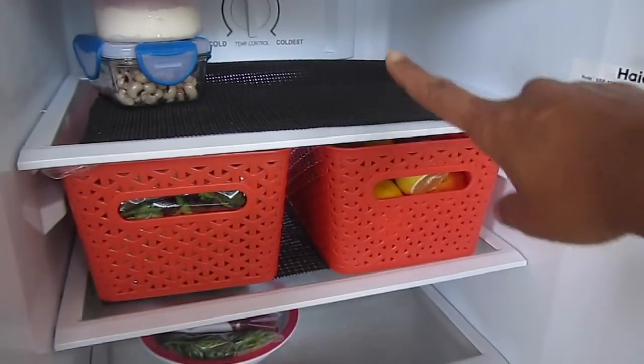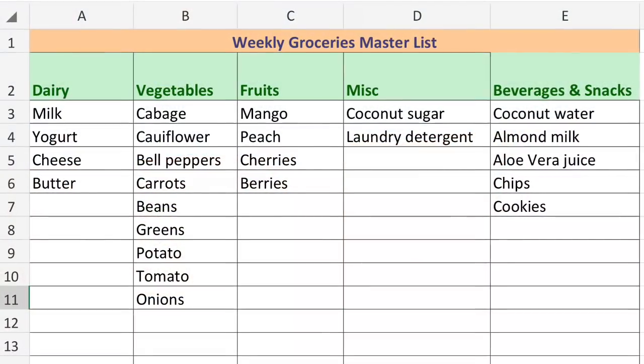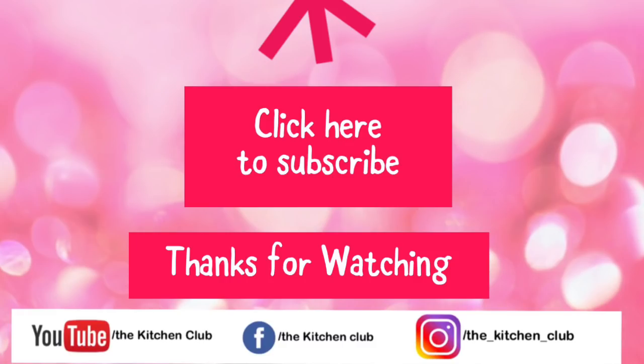So that was my weekly grocery shopping routine, my friends. I like to do this either on a Monday or a Friday. I do not prefer going for grocery shopping in the weekend just to save some time and avoid the weekend rush.